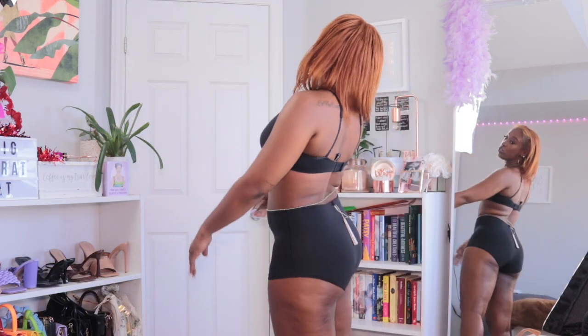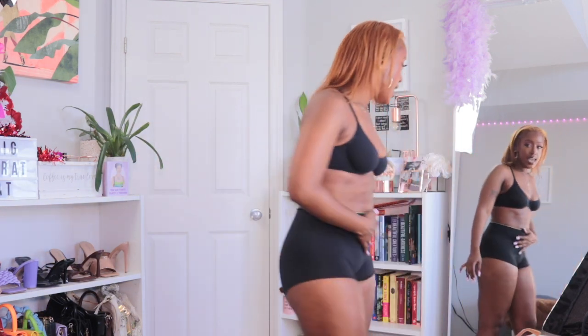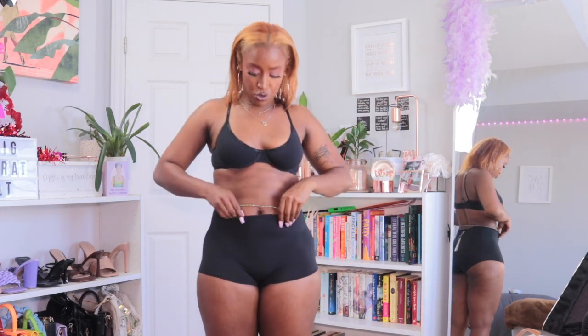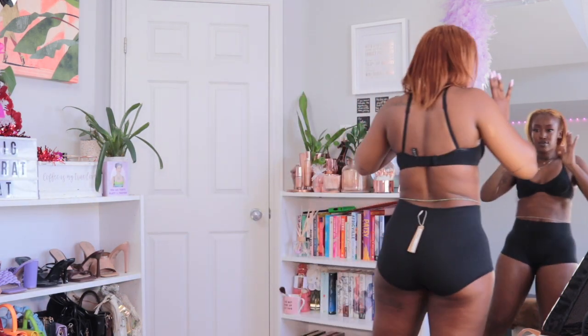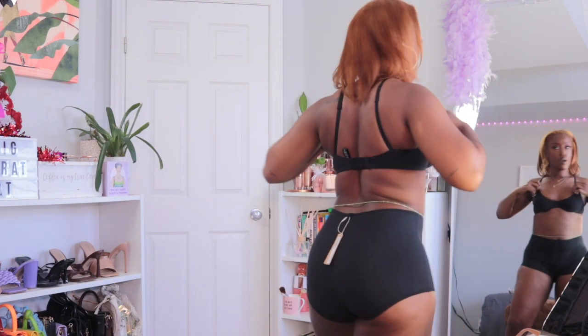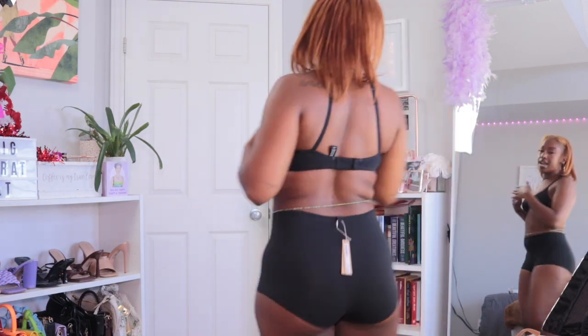She knew. This is so cute and comfy, and it doesn't have like tummy control, but where it hits, how it's been cut, I feel like does that. So this though is great. Wow, wow, wow. And it's cute.